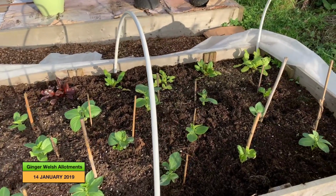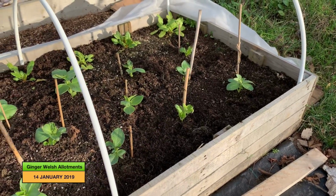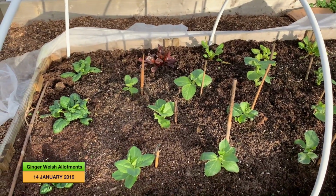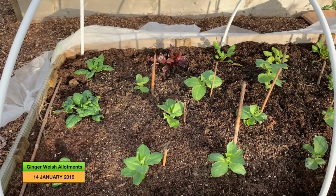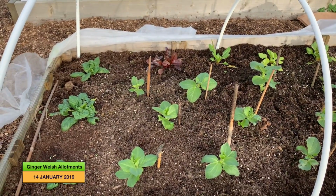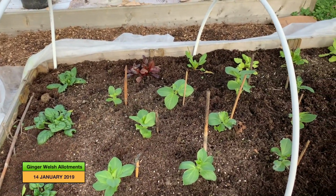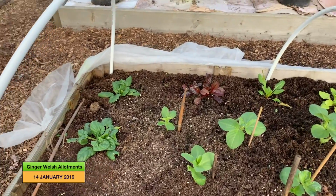And one of the jobs I did do this morning was to put these small bamboo canes in, because I'm going to stake all of the broad beans in the spring, but I wanted to put the bamboo in now so that the holes were there, so when I put a bigger stake in, it didn't cut through any roots that were growing. So now hopefully the roots will grow around the canes that are already there.